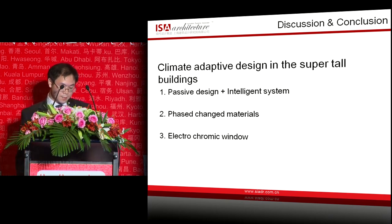So compared to low-rise and high-rise buildings, the Supertall building has its own characteristics in climate-adapted design. The air temperature gradient and the wind speed increase with height provide the Supertall building with a unique microclimate. Full utilization of these features can shape the Supertall building. A Supertall building can use more advanced technology to adapt to the climate, which combines passive design strategies and new technologies.